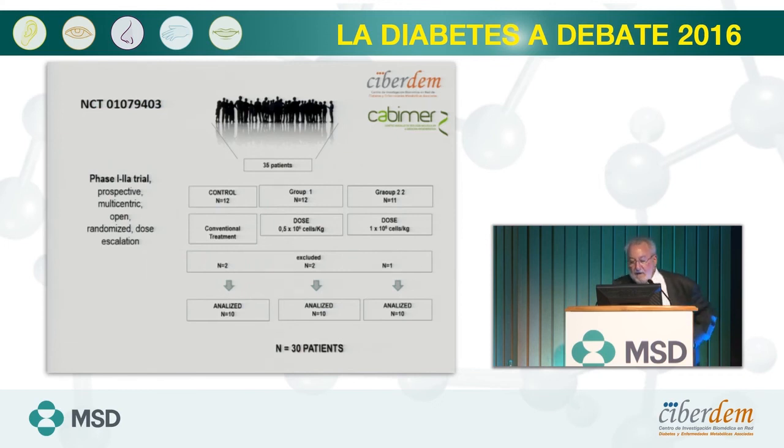The next one is the trial that has been finished and hasn't been published, in which we have 3 arms. One arm is a control arm in which they receive the conventional treatment, and in the other 2 arms, initially there were 3 arms, but I will comment why we decided not to put the third one, with an escalating dose. The lower dose was 500,000 cells per kilogram. The next dose was 1 million cells per kilogram. And in this second arm, we have 2 patients with an adverse reaction.